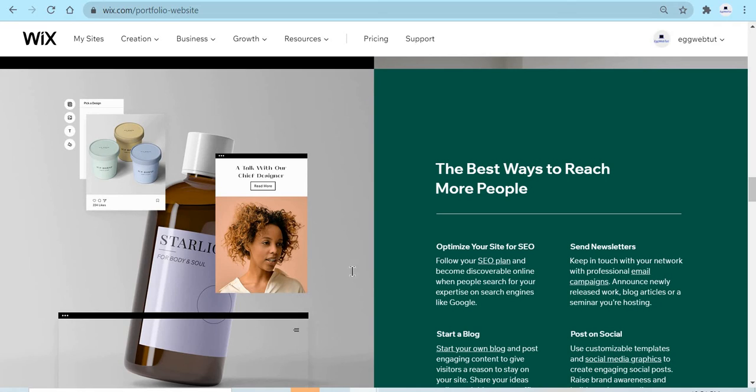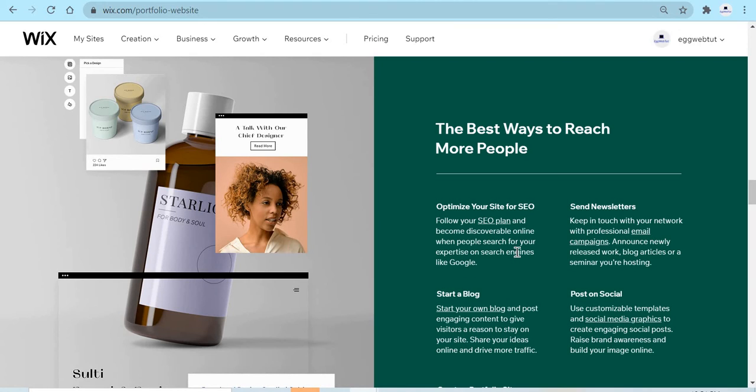Best ways to reach more people. Optimize your site for SEO. Follow your SEO plan and become discoverable online when people search for your expertise on search engines like Google. Send newsletters. Keep in touch with your network with professional email campaigns and obviously new released works, blog articles, or seminars you're hosting. Start a blog, start your own blog, and post engaging content to give visitors a reason to stay on your site. Share your ideas online and drive more traffic.